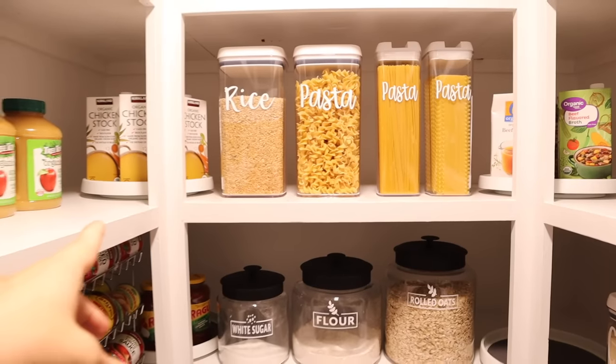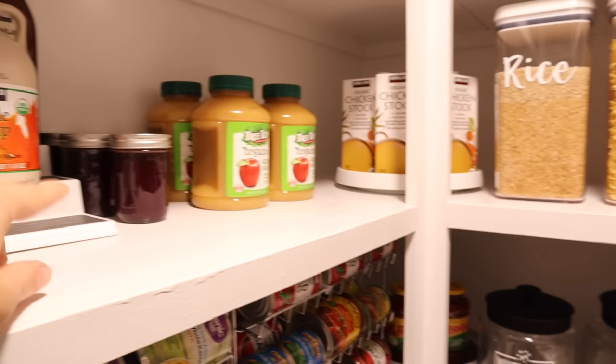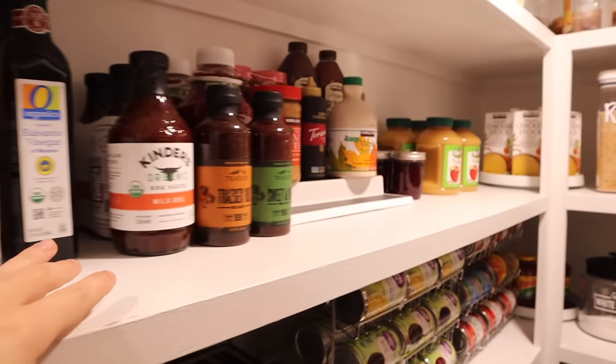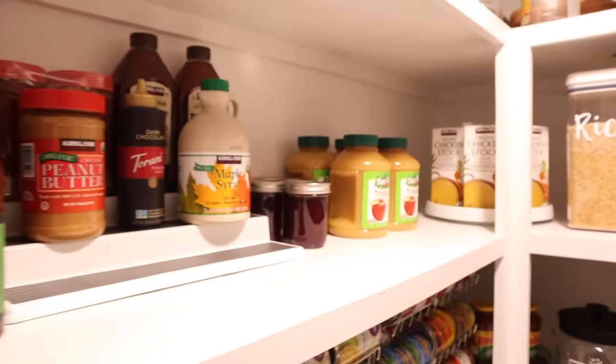So on the left side, I've got a stock of chicken broth, and on the right side, a stock of beef broth. And then over here, I just have the applesauce, some homemade pomegranate jelly, and then all of this is just a stock of extra items that we use frequently. So I just keep extras of ketchup, peanut butter, honey, maple syrup, all of those things.